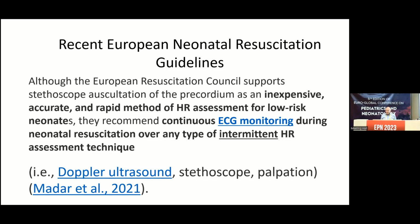Now, for the last 40 years or more, obstetricians and midwives have been carefully monitoring the fetal heart rate with Doppler ultrasound. Very often it's used antenatally, but during labor, we continuously measure and document the heart rate. And then the moment the baby is born, we abandon it as though, oh, it's not going to work on the baby, on a neonate.